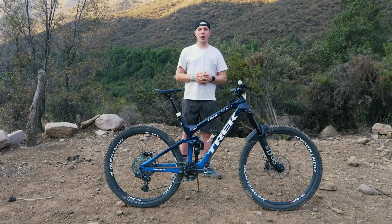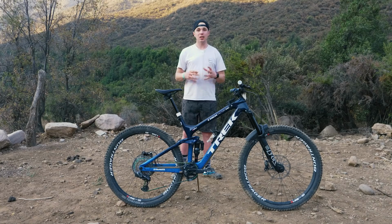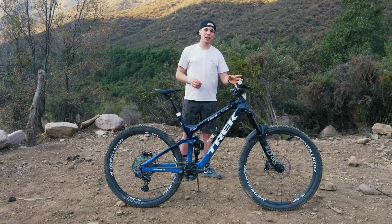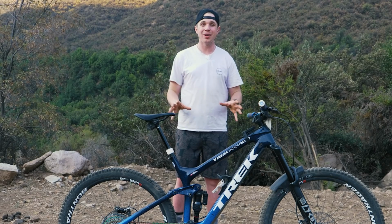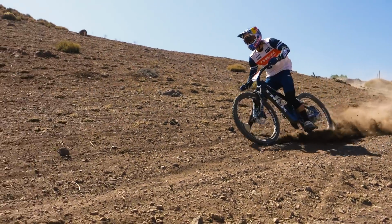For the wheels, Pedro is running Bontrager's Line Downhill 30s, which are paired to some of Bontrager's own tyres, the team-issue G5s. He's running 21 PSI on the front and 24 PSI on the back, and that's both with CushCore for the added protection that you need when you're competing in these high mountain enduros.